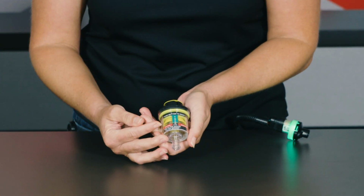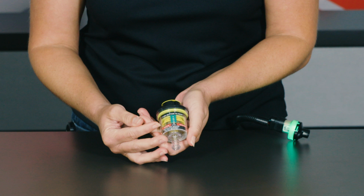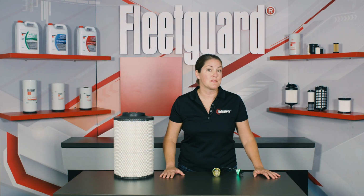Generally speaking, fleets and equipment operators have relied on conventional manual restriction gauges to determine remaining air filter life, measured in inches of restriction. These gauges, however, have limitations. Because they are under hood, they can be hard to read, plus they provide inaccurate restriction readings due to their spring-loaded mechanical design.